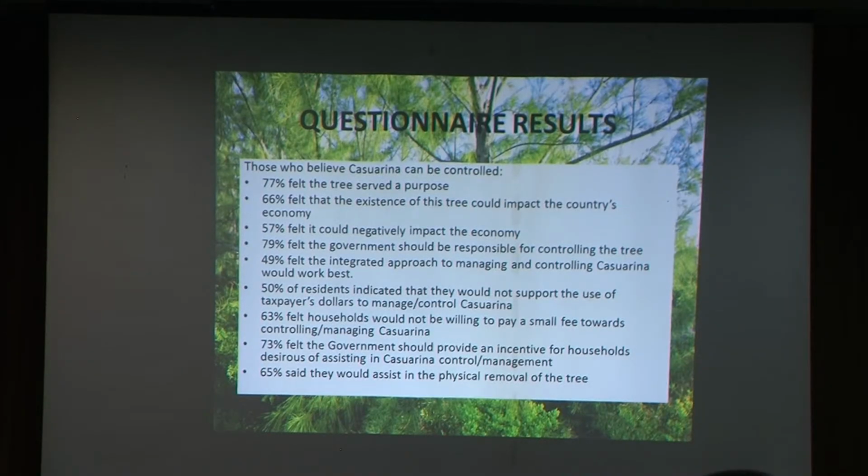And an interesting trend emerged during the individual questionnaire. That's the one where we just target the regular residents. So we found two groups. One group that believed that Casuarina could be controlled, so we call them the believers. And they gave us a lot of interesting points.